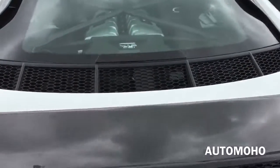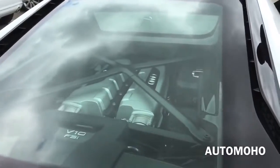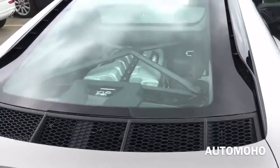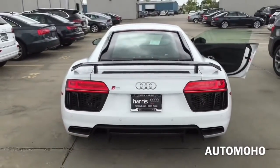And the rear end is a lot bolder and wider than the previous model. And here you can see some air vents for air to pass through. And there's the engine compartment. Very nice looking. You also have the third LED brake light on top.